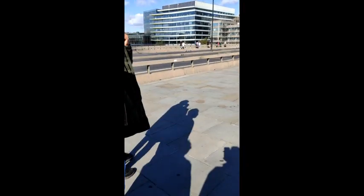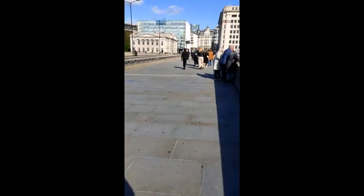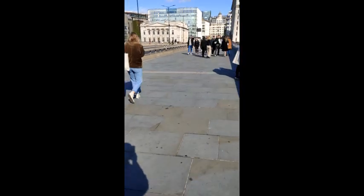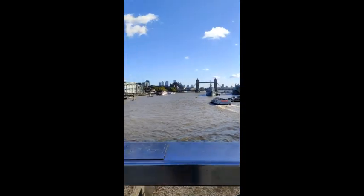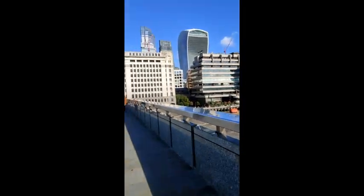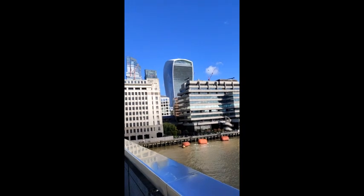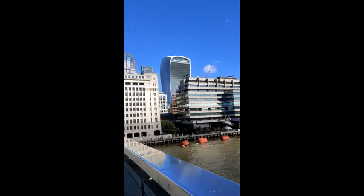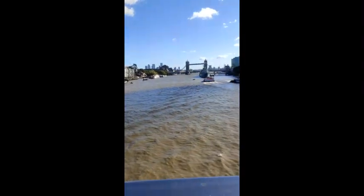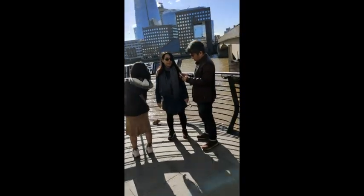They're just taking a walk on the London Bridge. This was the first bridge built on the river Thames. In the shape of a handset. So we are going to take a walk along the Thames River.